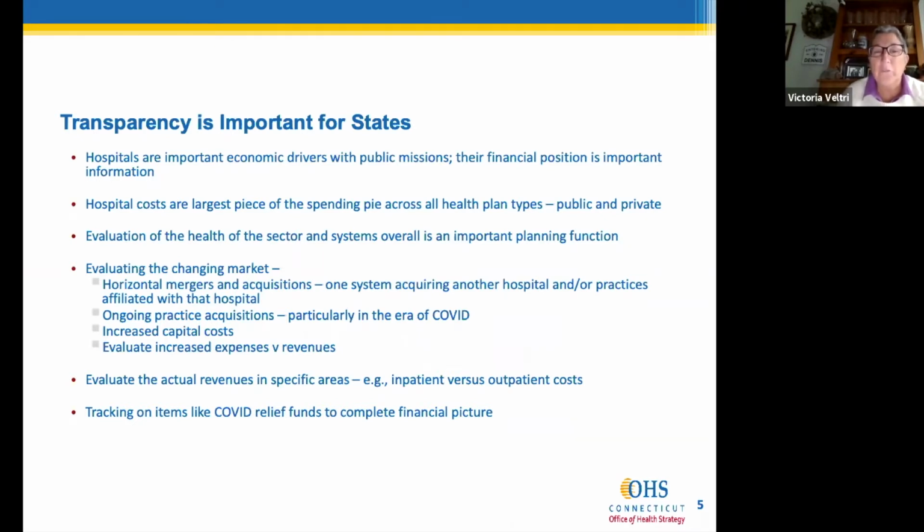So as was alluded to before, we see horizontal mergers and acquisitions. We see hospitals acquiring other hospitals. We see hospitals acquiring practices affiliated with other hospitals when they acquire those hospitals. We can't tell what their performance is over time, whether the systems are doing better or worse, unless we see their financial performance. So we need that transparency. We also need to see what's going on, as Jeremy alluded to. In the era of COVID, we have very big worries about primary care, in particular, being absorbed into larger systems and what that might do for price points, access to care, and how that will affect the financials of the hospitals that are doing the acquiring and or the hospitals that are losing practices in an acquisition.